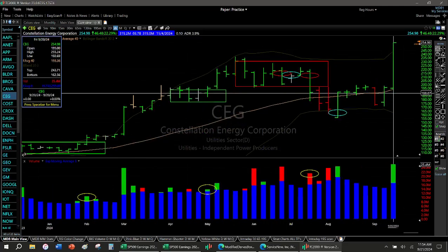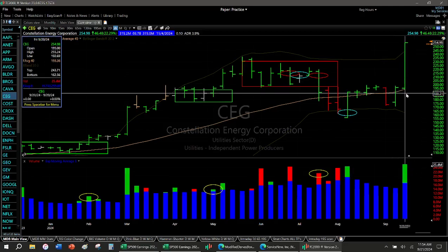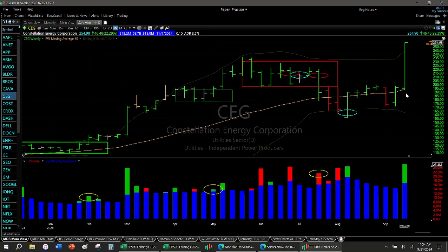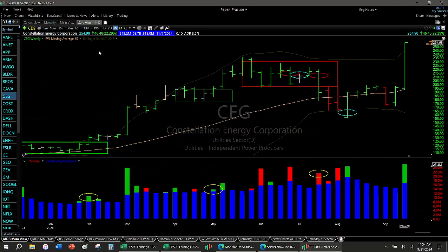CEG, big news on Three Mile Island. I kind of predicted that companies would want to own their own power sources for AI and all that, and I guess it's coming true. To be honest, I didn't know that CEG owned Three Mile Island. Did anybody know that? I didn't. But look at that. Big move in the stock there.